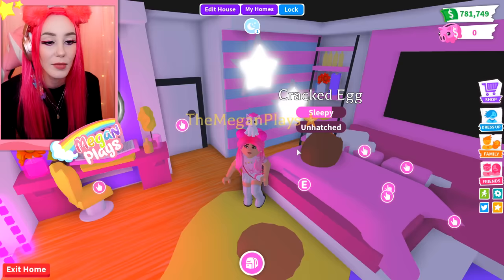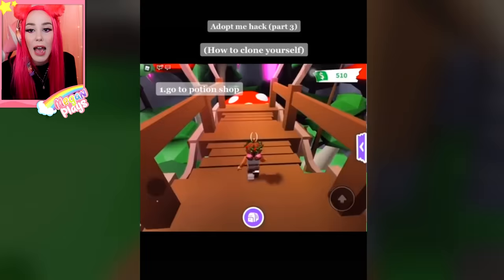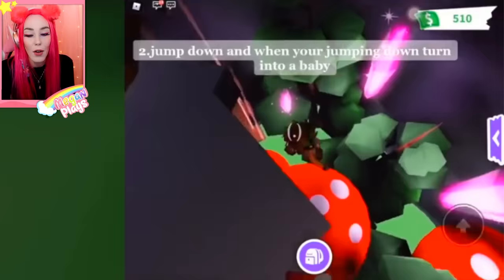This is supposed to have a parrot in it. I did the code at the very beginning, okay? On the server, okay? Let's take a look at our next hack. How to clone yourself. One, go to the potion shop, jump down, and when you're jumping down, turn into a baby.